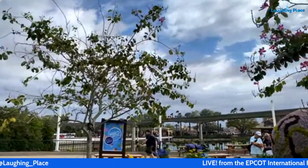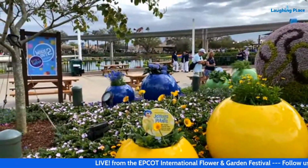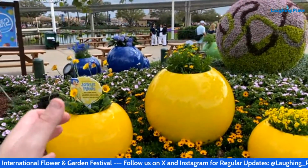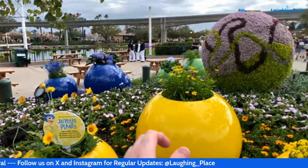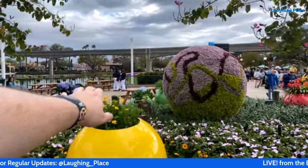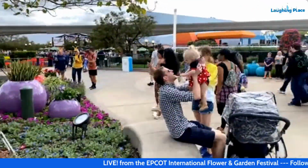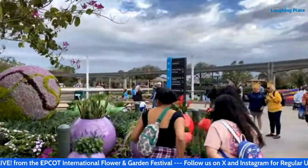But yeah, over here we have the Inside Out Emotion Garden, which has different gardens, different potted plants for each of the emotions from Inside Out. So there's joy over here. There's kind of the central thing in the middle. Then each color corresponds to the emotion. So there's blue for sadness. Over here we have purple, which is, why can I not remember who purple is? Fear. Fear, yes. Red for anger.